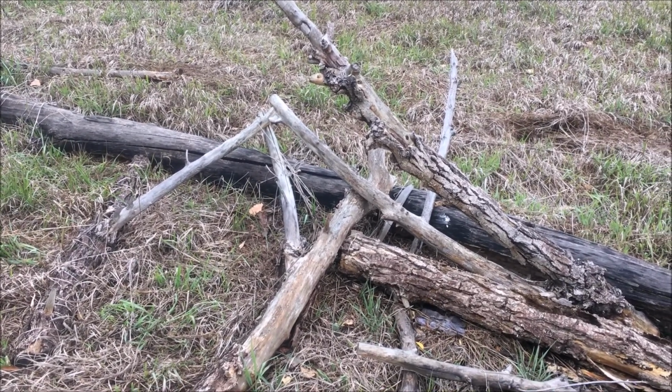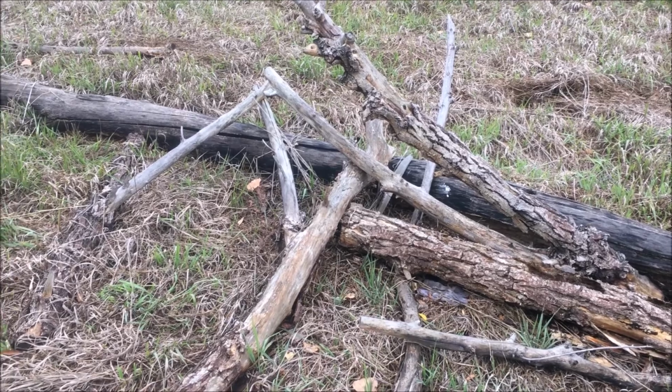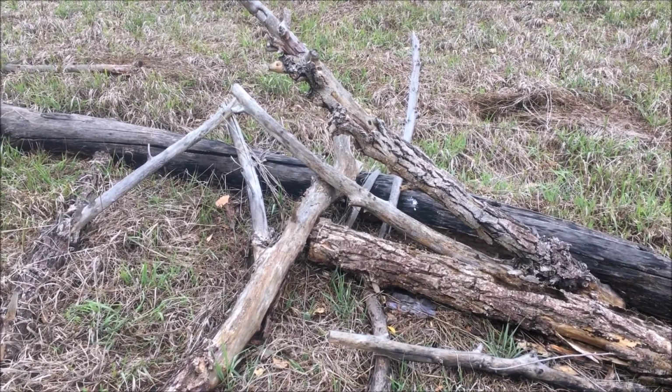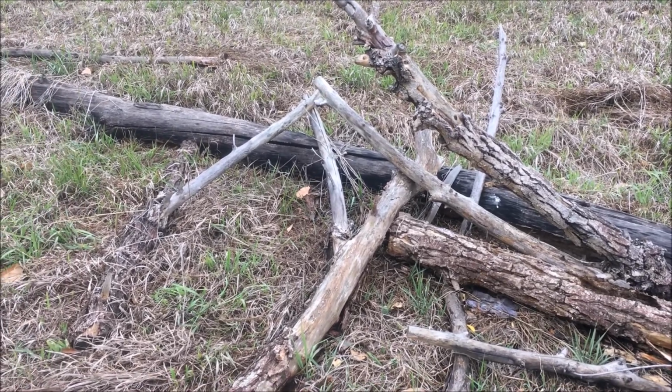I'm not far out there, you know, I'm in town, I'm local right now, but I know there's activity all up and down this greenbelt area. And I'm just going to go ahead and do a little experiment.